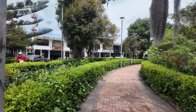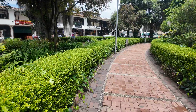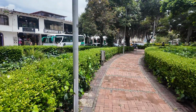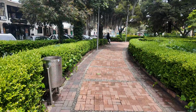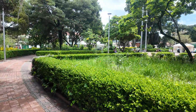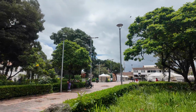Let's take a walk down here, and then I'll give you guys a look at this. Maybe we'll meet some locals and they'll talk to us about things. So let's take a look here and see what else we have. But as you can see here, it's an incredibly pretty town. Everything here is, like I said, so green, so beautiful.